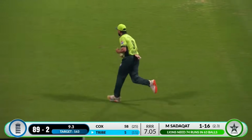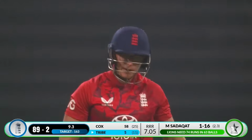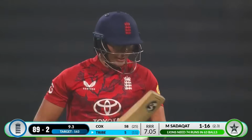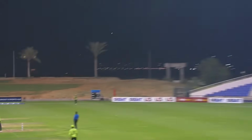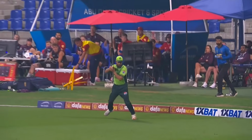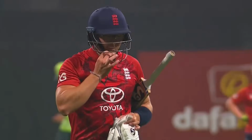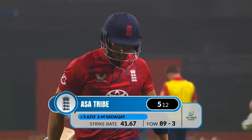Down the track, full toss, straight into the hands. Asif Afridi, trying to match his skipper's hitting ability, won't time it and finds the fielder at long on. It was from the toe end, and got the elevation, not the distance. Easy catch taken at long on. And Asif Afridi gone after scoring 5 off 12 deliveries.